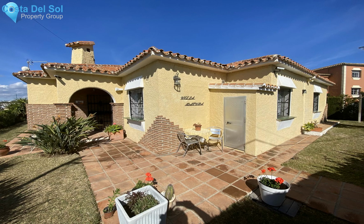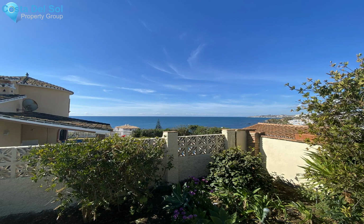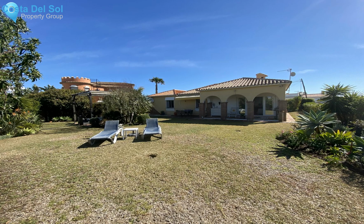Traditional Spanish-style detached villa, all on one floor, 100 meters from the beach on El Chaparral, Mijas Costa. The house has been owned and lovingly maintained by the current owners for the last 20 years and is presented in excellent condition.